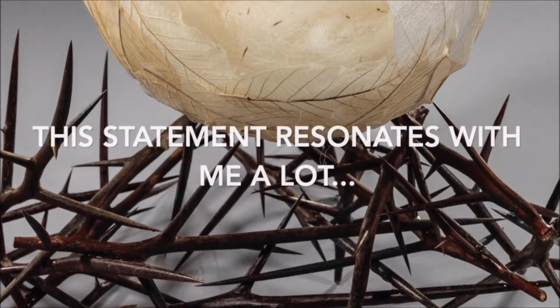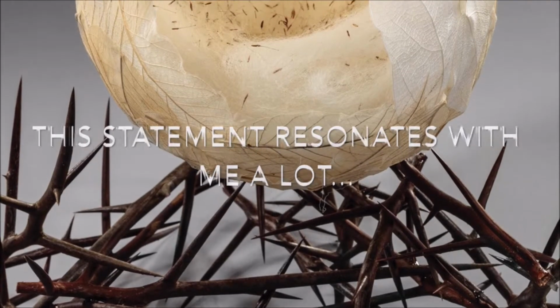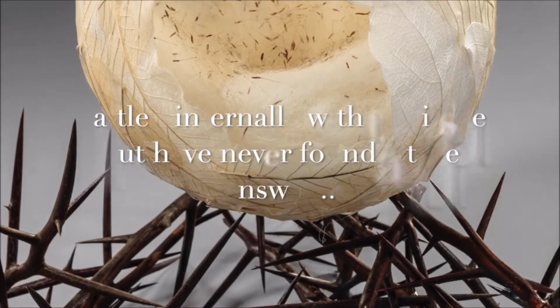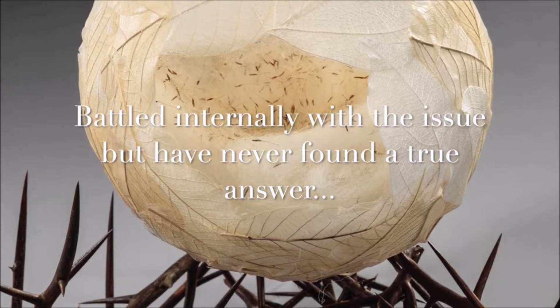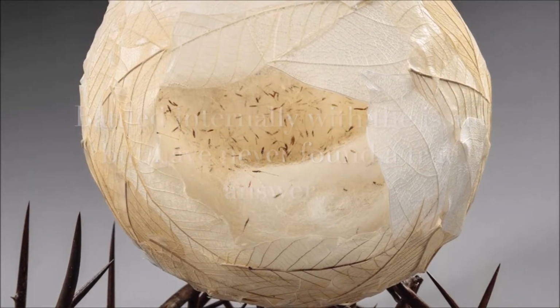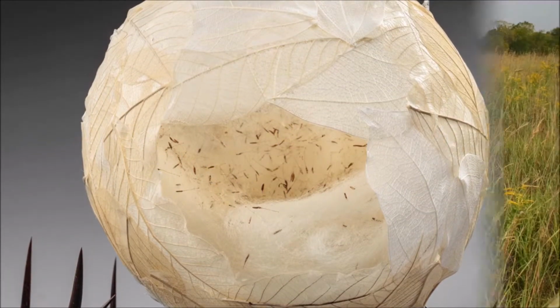This statement resonates with me, as saying no is something I also struggle with a lot. Like Weber, I am often the person she describes in her statement. It is something that I have battled with a lot internally, but I've never found a true answer, and I just love the way her artwork expresses it so eloquently.